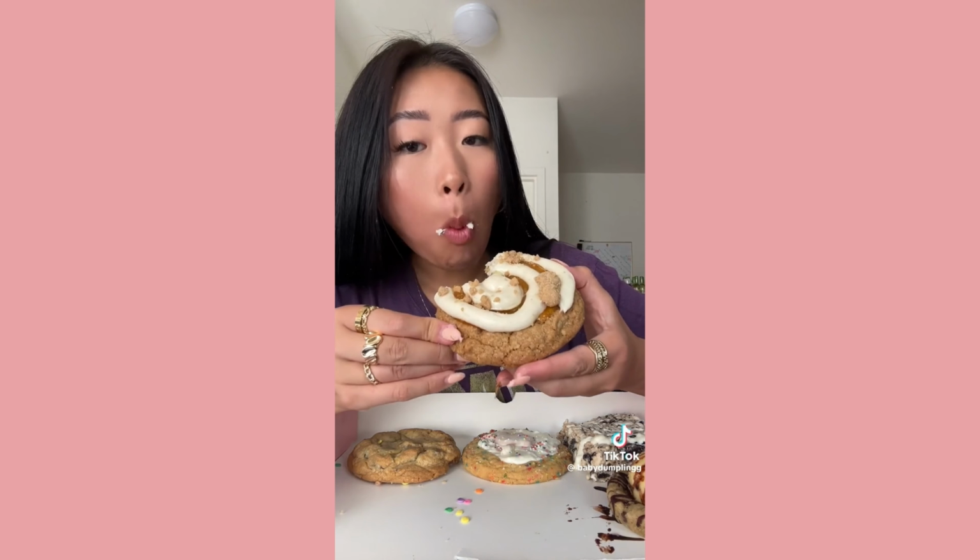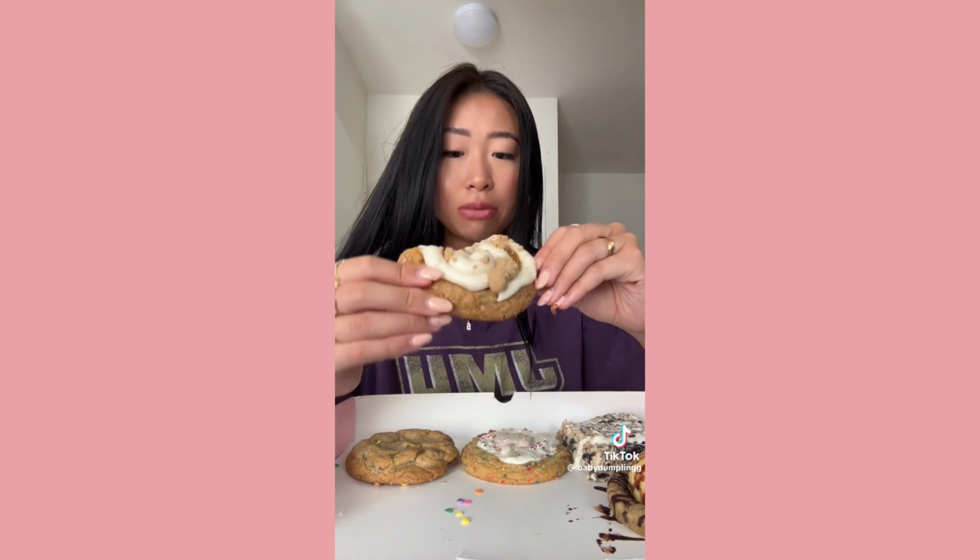You guys know I love birthday cake confetti stuff, so this is a 10 out of 10. Peach cobbler. Peach isn't a flavor I normally go for, but I love this. The flavor is super subtle, super good. I want to say the cookie base is oatmeal, which I really like.